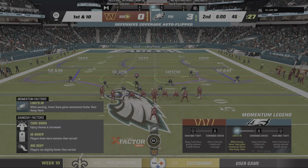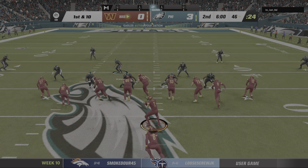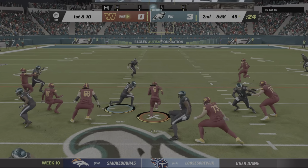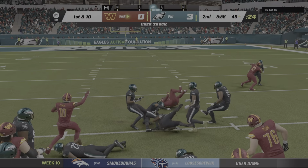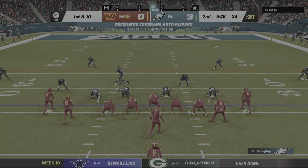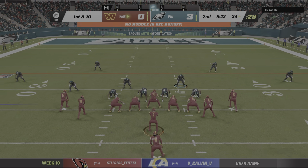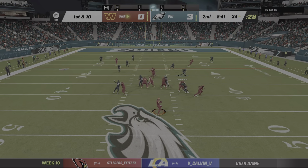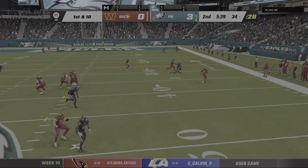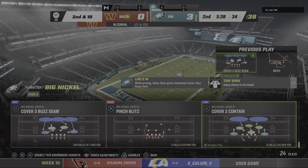So from Philadelphia territory now, here's a 1st and 10 at the 46. A 10th carry for Kamara. And he's corralled, but not before getting it inside the 35. From the 34 now, here's 1st and 10. A 1st down throw here for Corral. And he's left with no option here but to throw it away.